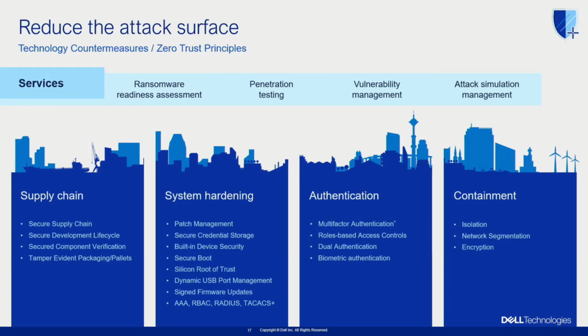Then the last section is containment measures, and these can blunt the impact of an attack. So network segmentation prevents attacks from moving laterally, and reduces the blast radius, and data encryption and isolation will bolster resilience and make it that much easier to recover.